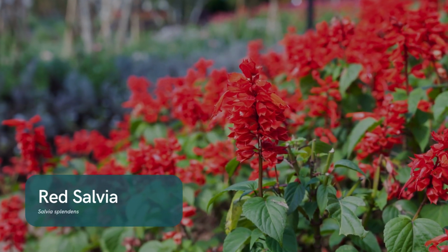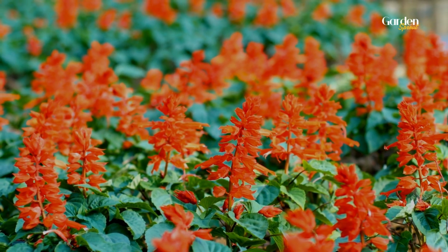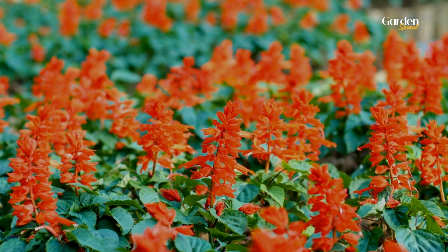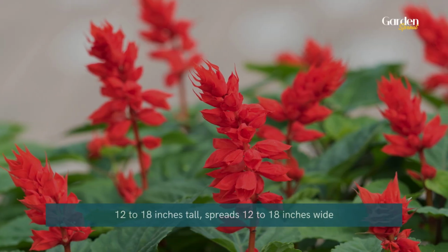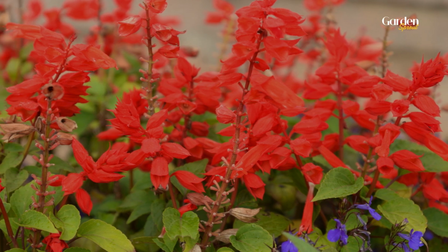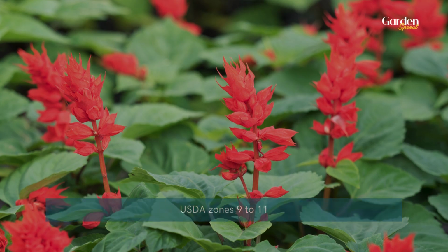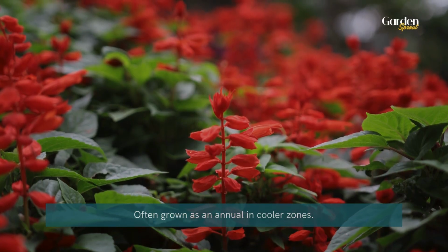Wrapping up our list is the bold and brilliant red salvia, a low-growing perennial that brings intense color and energy to borders, walkways, and sunny edges. Most varieties stay compact, around 12 to 18 inches tall, making them ideal for the front of garden beds. Red salvia thrives in zones 9 to 11 as a perennial, but it's often grown as an annual in cooler zones.